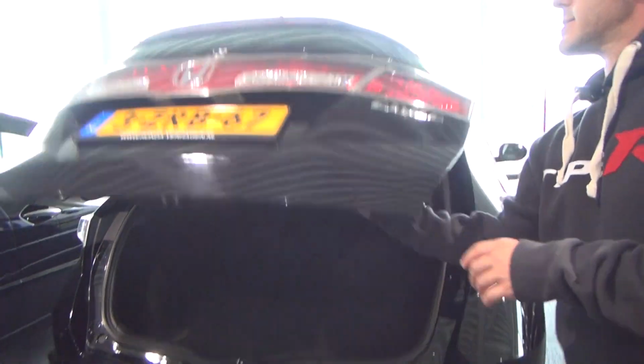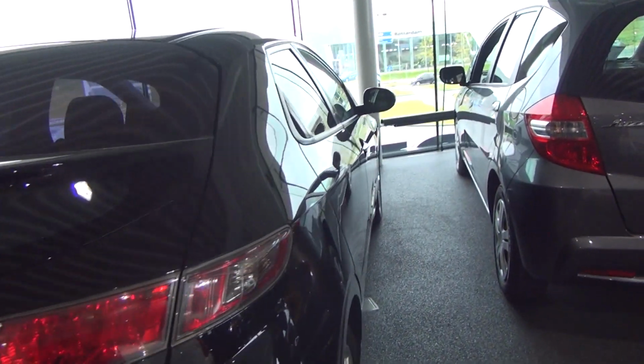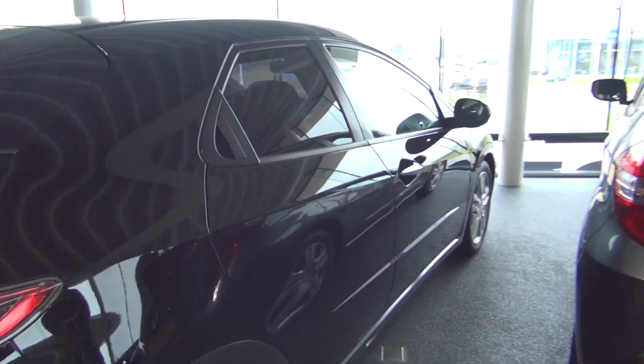I love the hatchback style. I really think it looks cool. The back end looks awesome. Get a really cool side profile. Not going to spend a lot of time in this car because I really want to walk you guys through the car I was driving.